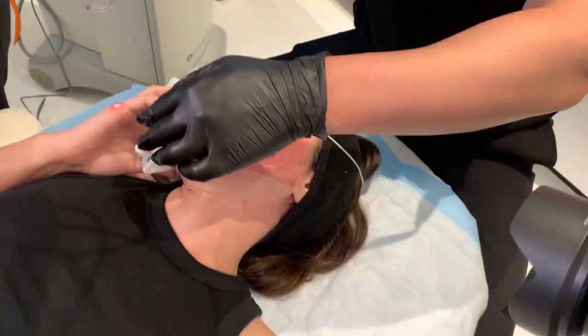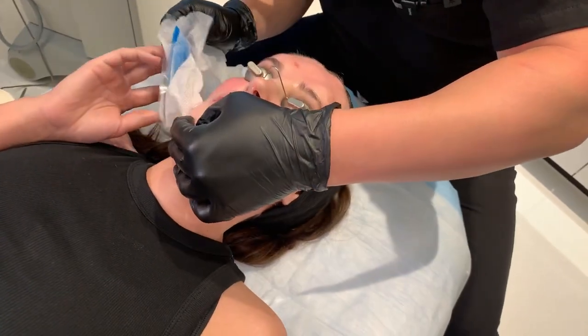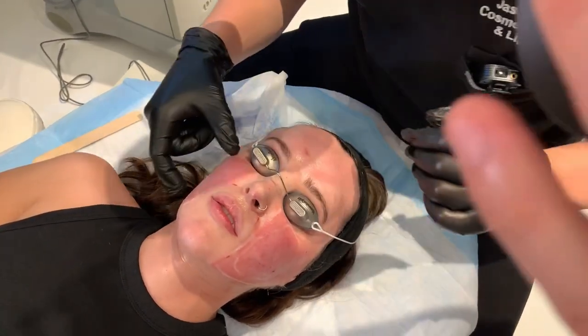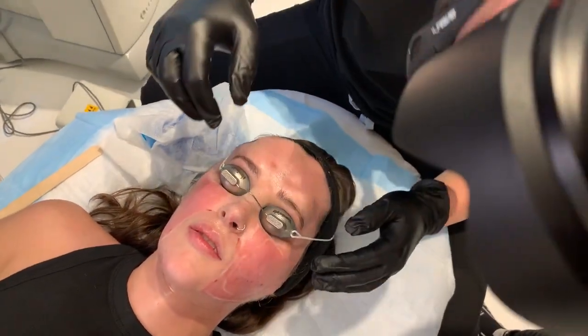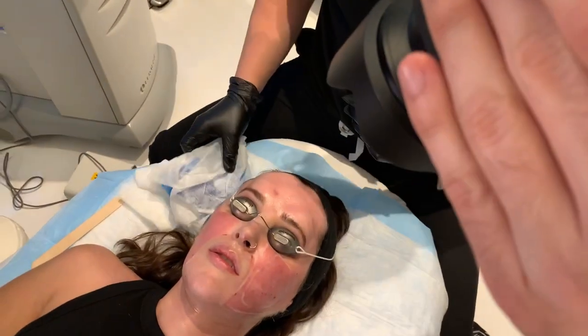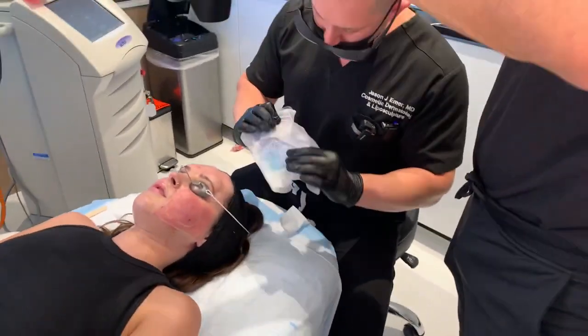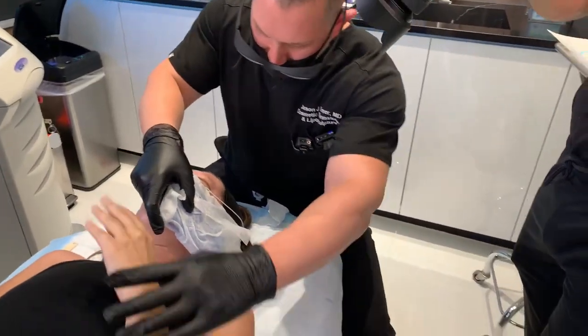Let me take a look. Hold this a second. Take a look at the other side. Hold on. You're good. Relax right now. Everything looks really even. You can see this uniform redness. Same thing here. So I think we're ready to go to active. So while you're switching, I'll talk to them about the active. I'm going to give you the ice pack and I'll put this last side and give that to you.